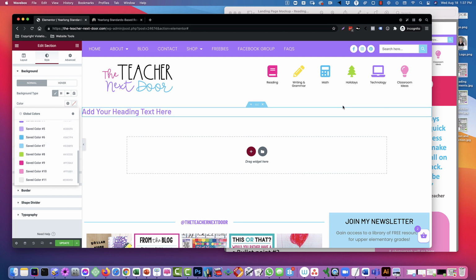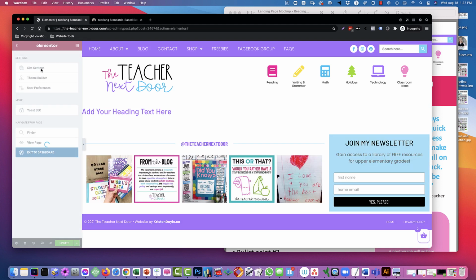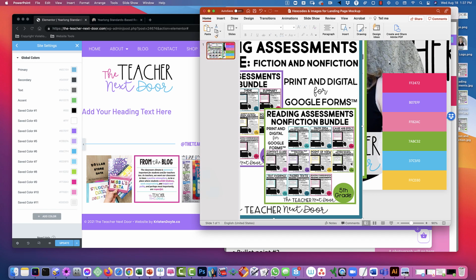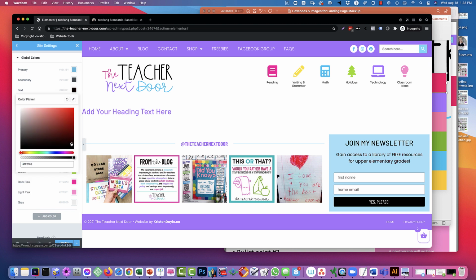In some cases they already are down there, but I'm going to go ahead and make some of them my primary and secondary colors too. So in order to do that, I'm going to go up here, and I'm going to go to site settings. I'm going to go to global colors, and I'm going to open up my color list here. And we already have some of them, and I'm just going to rename them real quick. Now I'm just going to go ahead and change the text color to black.